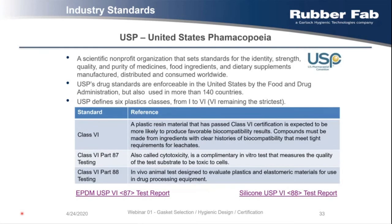The next part is the USP, the United States Pharmacopoeia. The USP, as you can see, is a non-profit organization that sets standards for the identity, strength, quality, and purity of medicines, food ingredients, and dietary supplements, which are manufactured and consumed worldwide.